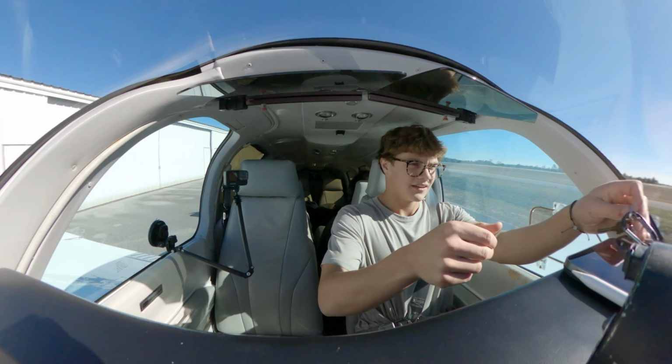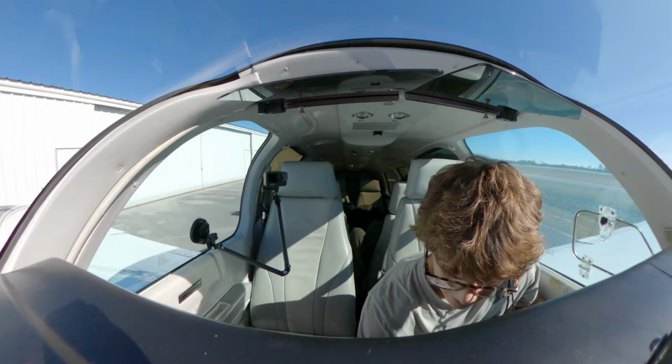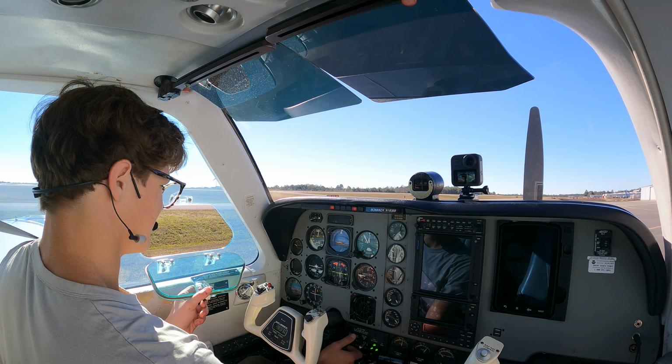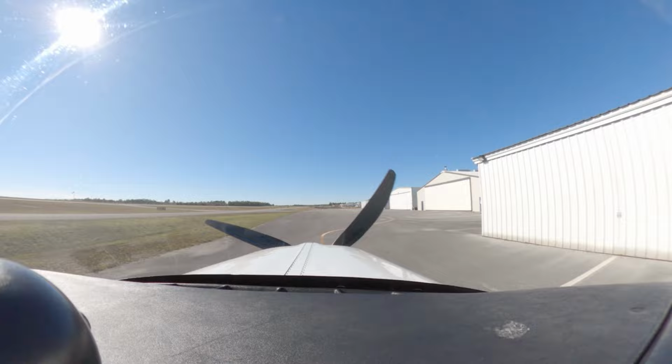Got the keys. Four star pre-flight packs: doors, seat belts, cockpit, Zogars, tow bars removed, engine starting circuits, mixture, prop, cowl, lights, battery. Master's coming on. Stand by. Clear. All pressure's good.